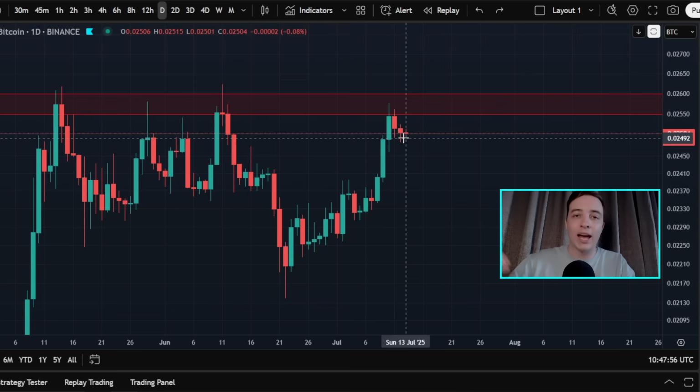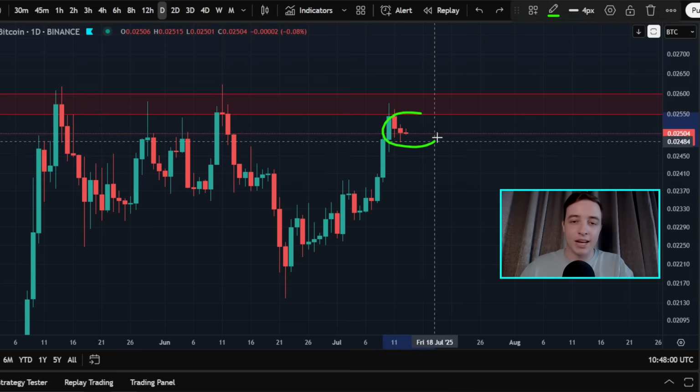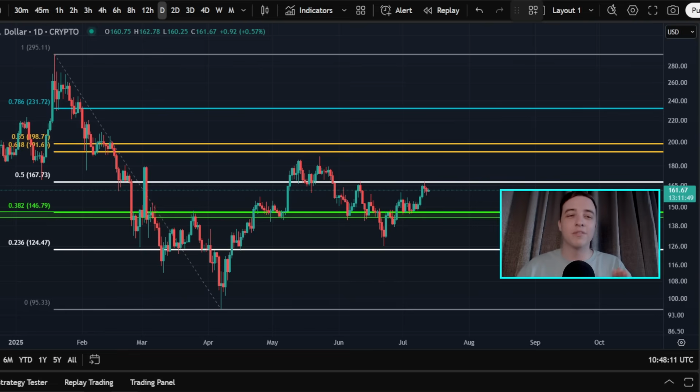So Bitcoin slightly outperforming Ethereum if we see a little bit more of a rejection here for the next few days. And if we're taking a look at the price of Solana on the daily time frame, Solana is still struggling and rejecting from my exact level of resistance, sitting at around $167.